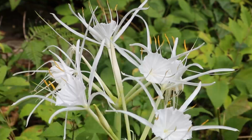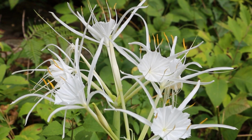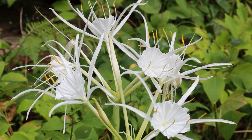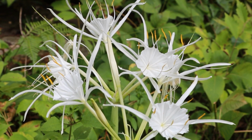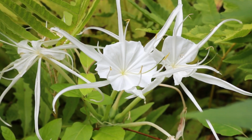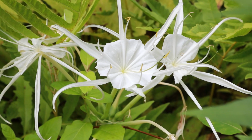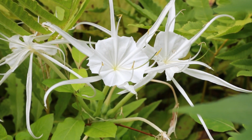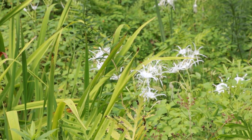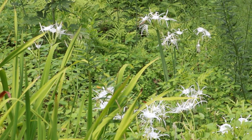And the reason I say that is there are somewhere around 65 species of this Hymenocallis. So Hymenocallis is in the Amaryllidaceae, meaning it's in the amaryllis family, a plant that many people grow as houseplants because they're so showy. So they're bulbous, these plants are fragrant, they're showy, and they're herbaceous, meaning they're not woody, and most of them die back to the ground in the winter.